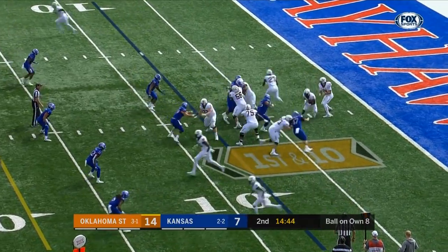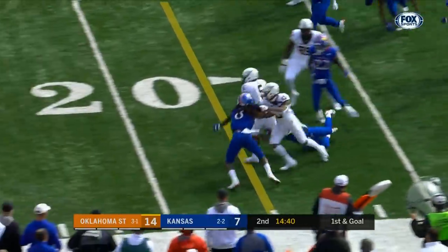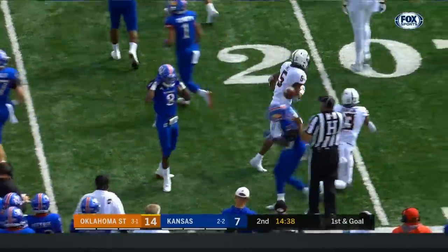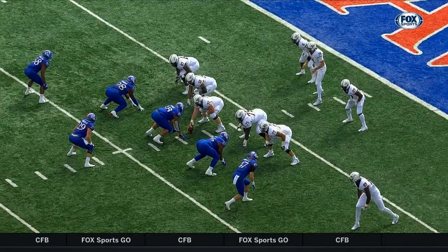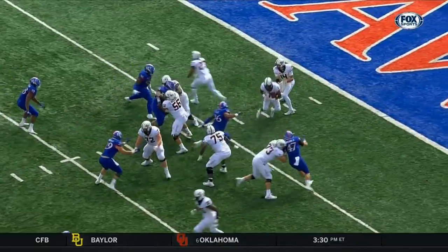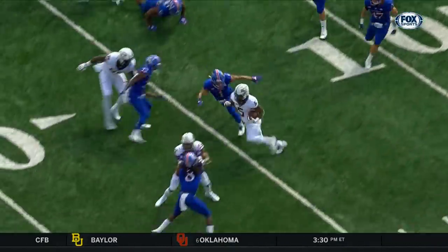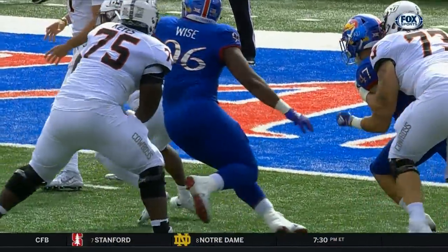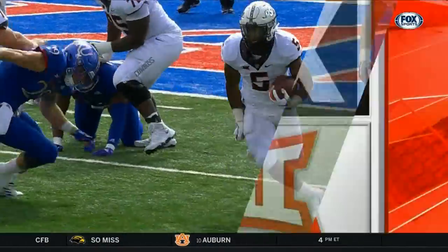There was an illegal block on the return, so obviously the worst field position for Oklahoma State. But Justice Hill will help them get out of it. The drive starts at the 8-yard line, but a running play by Hill, breaking a tackle at the line of scrimmage, and it opens up all the way outside the 20. Well, Daniel Wise has him right there, but he does that spin move and he keeps the play alive. Watch his eyes stay up. Now there's the spin on Wise. The eyes reset, and now the burst.